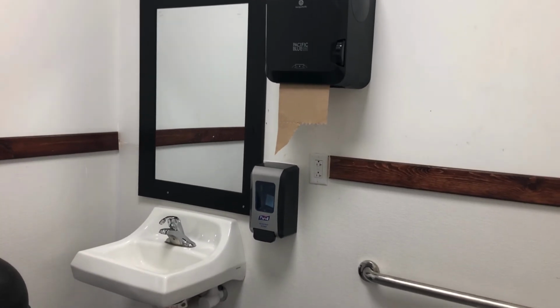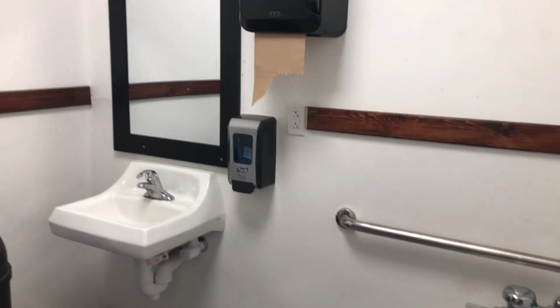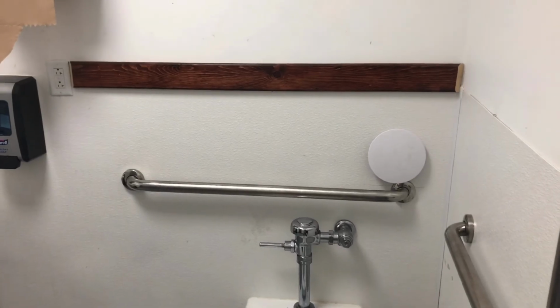It's reversed because the urinal was on the left and the sink was on the right. No, they've upgraded.